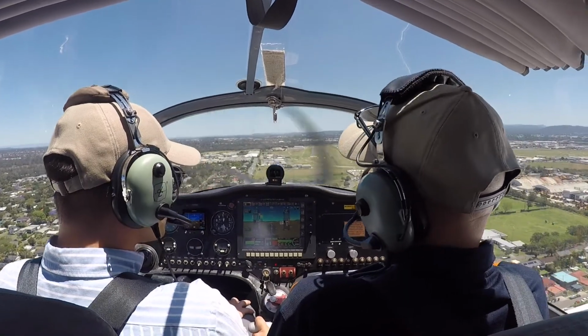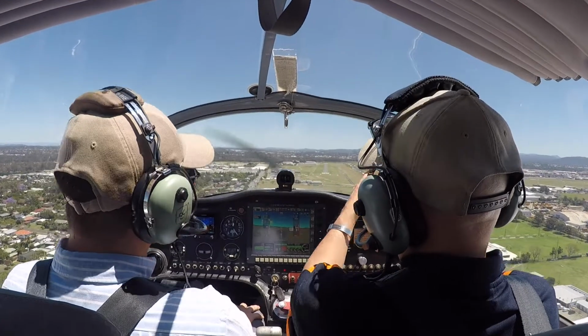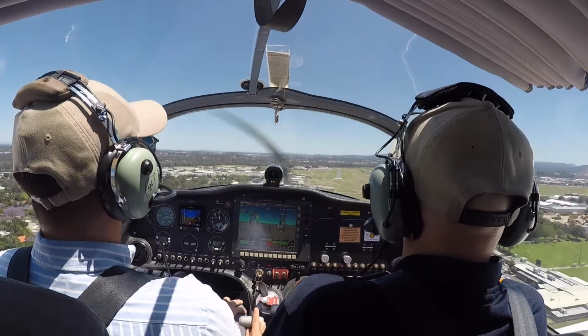Getting a little bit of sink here. 300 feet will be my next decision height. Stabilized within there. 70 knots. That's looking good.